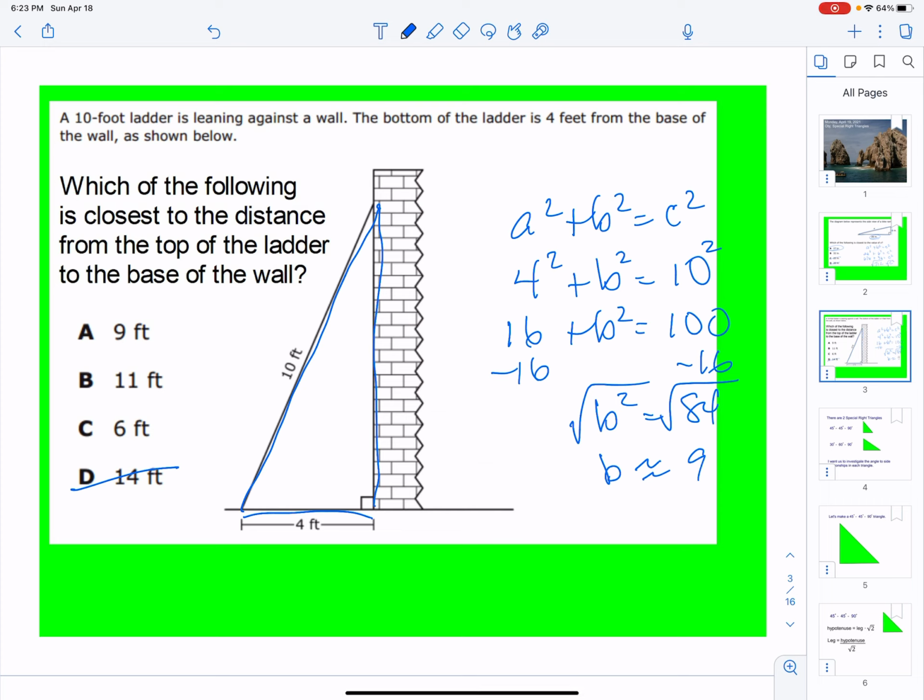Okay. So if we look over here, we find out that A is our answer choice. The height from the bottom to the top is 9 feet.